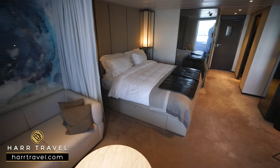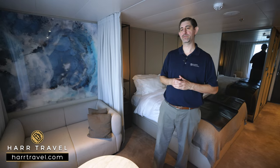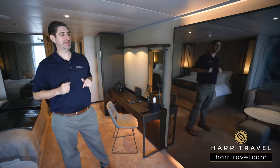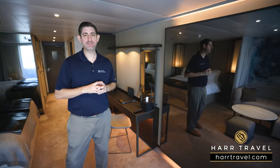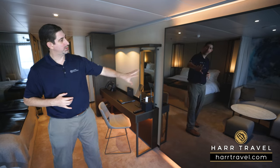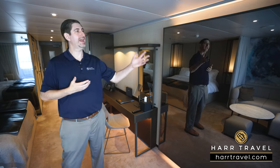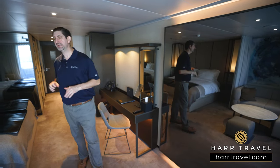You also have an ottoman and a table right in the middle. You can dine here or out on your private veranda. Directly across, you're gonna find a large floor-to-ceiling mirror, but it's more than that. This is actually where you'll find your television. You have a large flat panel TV in there. All you have to do is press the remote, it'll come right on. That way you can maintain that incredibly beautiful aesthetic and of course have it functional as well. You can see that from the couch or you can see it from the bed.